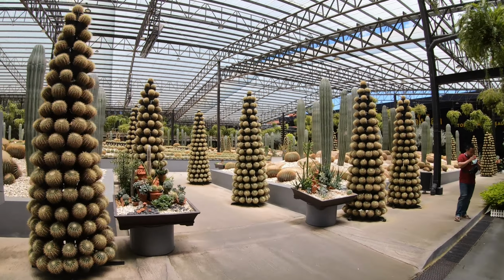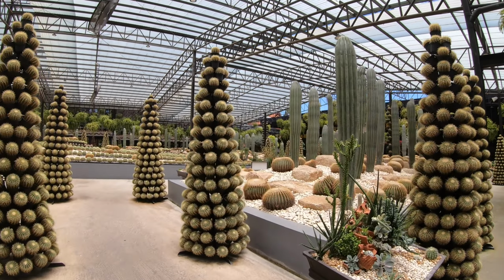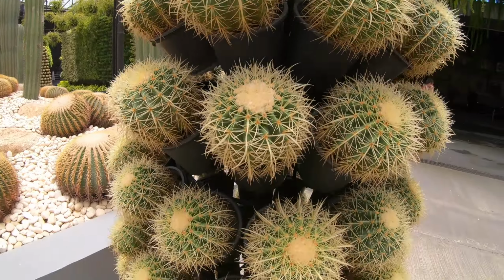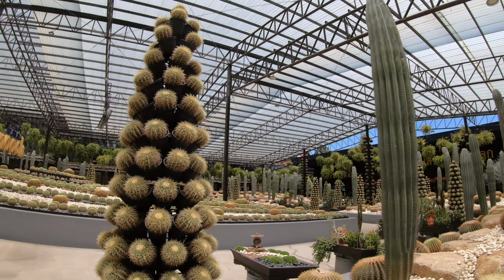So we'll start here at the Cactus garden, and unfortunately, although the cactuses are absolutely stunning to view, they are playing 1950s and 60s music in the background, so we'll have to take that out and try and fill it in with something suitable that's not going to hit us with a copyright issue.